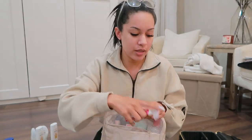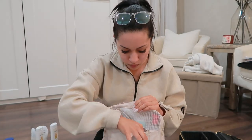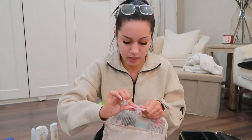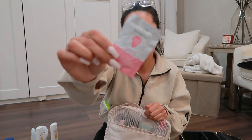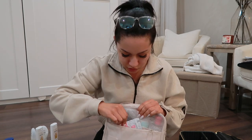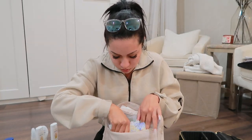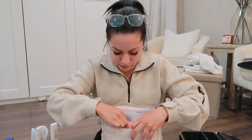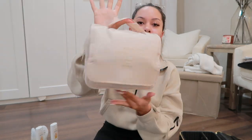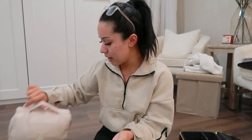I already have a razor, so I took out the other razor. I have a brand new one in here. These are the Summer's Eve cleansing cloths that I was talking about. I always carry some of these in my purse, again, just to refresh and stuff. I have some tampons, because you never know. And I have a panty liner, again, because you never know. Just like that, most of my toiletries are all packed in this tiny bag.